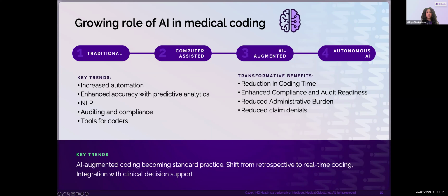As we look to the future, we anticipate AI-augmented coding becoming standard practice across healthcare, a shift from a retrospective to real-time coding perspective that accelerates the revenue cycle, and deeper integration with clinical decision support systems to enhance both financial and clinical outcomes. Now, I want to emphasize that this evolution isn't about replacing human coders, but rather augmenting their capabilities and allowing them to focus on the most complex cases that require human judgment and expertise.